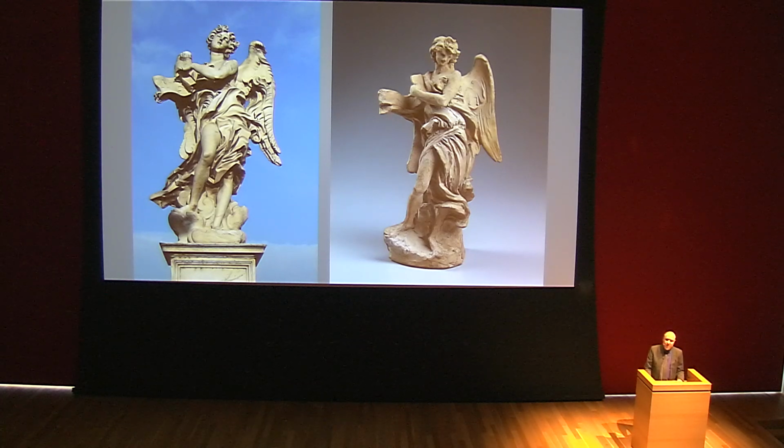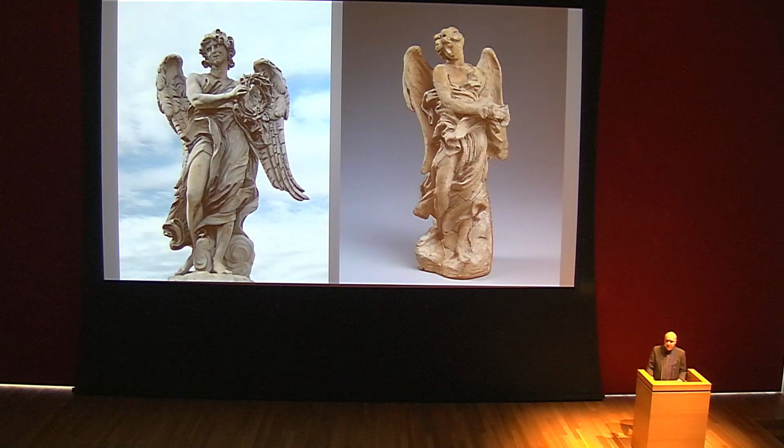Bernini's habit was to make small sketch models or bozzetti of works that he was designing, sometimes many small models, such as this angel for the Ponte Sant'Angelo that we see on the right, the angel holding the superscription, and also the angel holding the crown of thorns. Both of these terracotta models are in the collection of the Kimball. They're very fortunate to have examples of both of the small sketch models and larger presentation models also made to present to the client. And in the case of the Bernini Moor, that would have been Pope Innocent X.